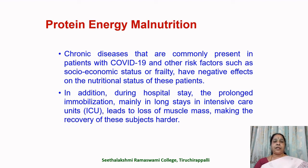Chronic diseases that are commonly present in patients with COVID-19, mainly diabetes, chronic obstructive pulmonary disease, renal insufficiency, cardiovascular disease or dementia, as well as other risk factors such as socio-economic status or frailty, have negative effect on the nutritional status of these patients. In addition, during hospital stay, the prolonged immobilization, mainly in the long stays in the intensive care units, leads to muscle mass losses, making the recovery of these subjects harder. Therefore, protein energy malnutrition is very much prevalent among these patients.